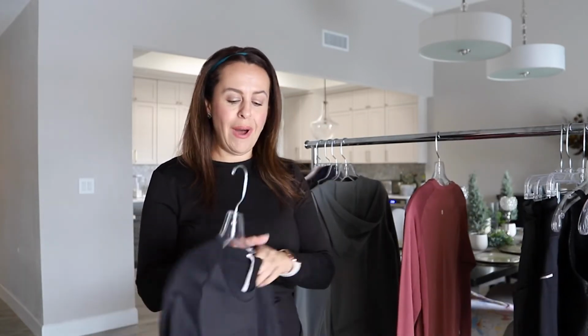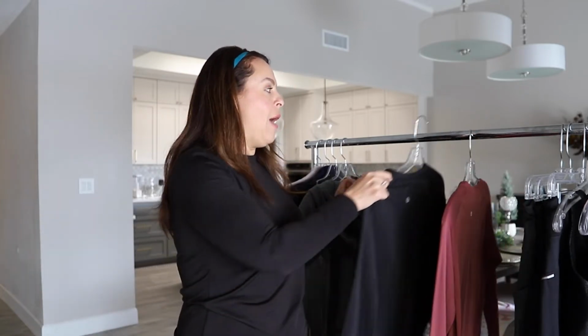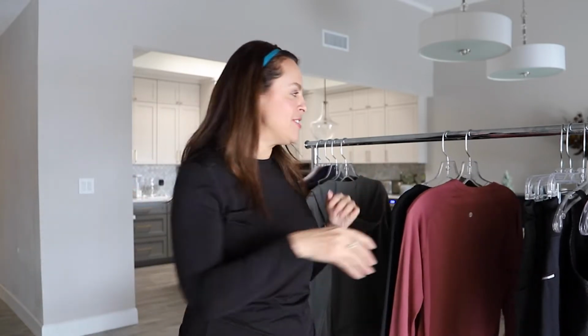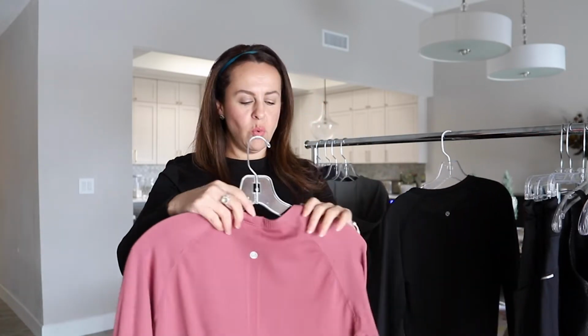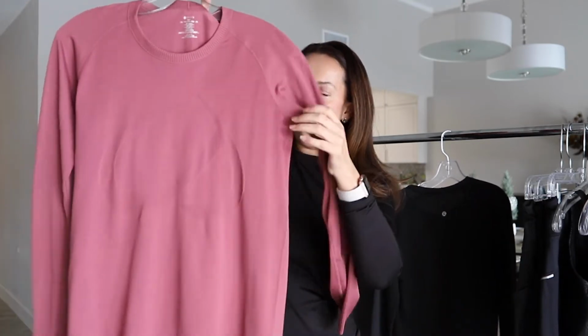But again, I have it in 3 colors, and so I can't say enough about this top. I absolutely love it. So what I wanted to do was expand my colors, and I ordered this one from CRZ Yoga, which is almost like a complete dupe, all right?